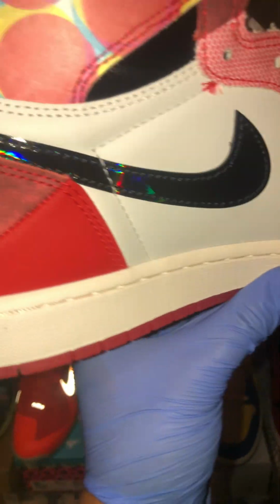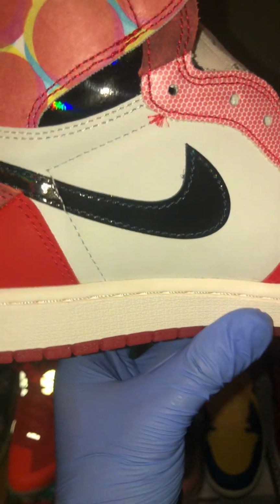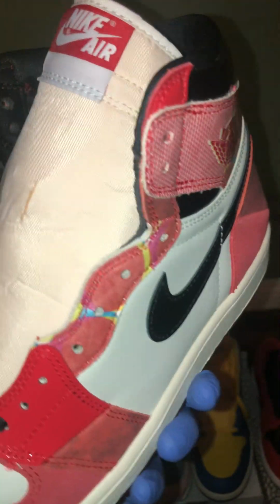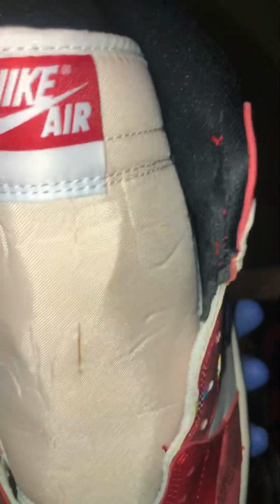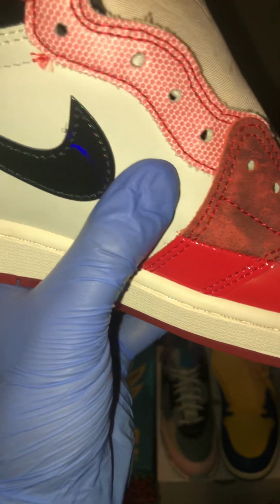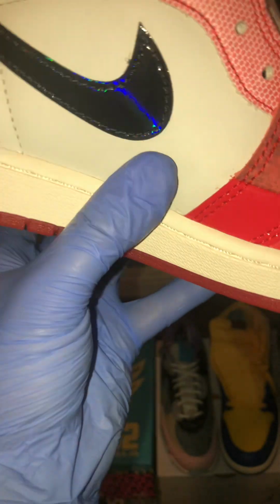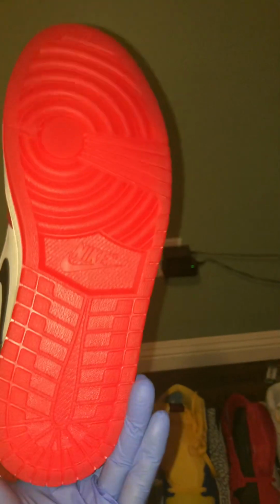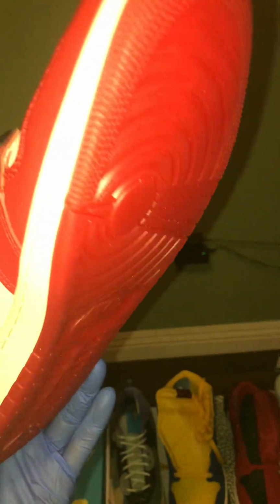And then it goes into this translucent swoosh sign. Then you have the Wings logo, and the Nike Air tag. Then you have this soft leather, almost like an interior leather. And then you go straight to the bottom, which is clear. It's a clear red.